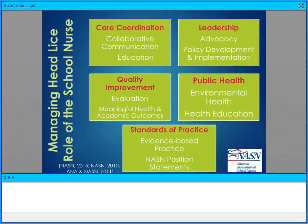So I just want to take a moment to show how using the framework guides the role of the school nurse in managing head lice in schools. For the principle of care coordination, practice components would include collaborative communication with the student and family to reduce stigma and help keep students in class. Education would also be a practice component and would be outlining all the information that Dr. Pollack just went over, from the life cycle of the louse, dispelling the myths, and also encouraging and educating families on how to screen at home. And of course, direct care would be part of care coordination based on evidence-based strategies.